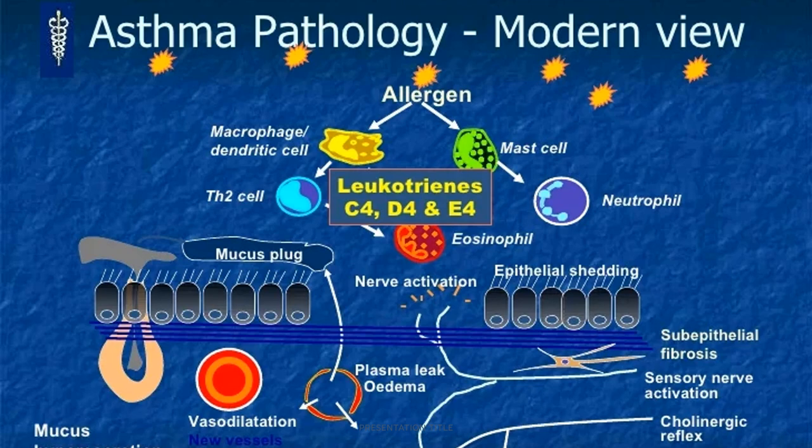So again, when you look at the modern view of asthma pathophysiology, we really look at the interleukins. You know, we worried about mast cells and dendritic cells and T cells and eosinophils, but really it's these interleukins that we need to pay attention to, because the interleukins cause a nerve activation that causes things like mucus plugging, vasodilatation, and obviously the cholinergic reflex that causes bronchospasm.